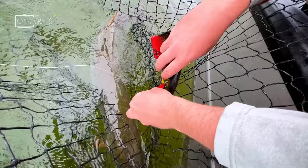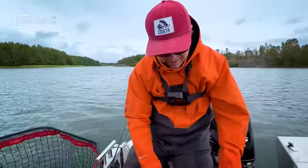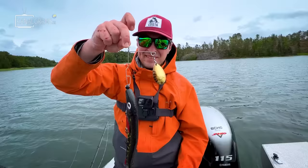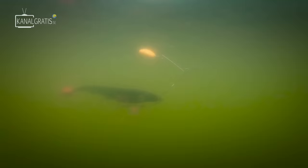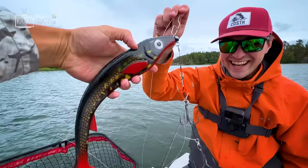Yeah. How do you like my PhotoFish design? Yeah, it's so good. It's literally so good. Oh man, here we had the bait that sealed the deal. Man, I love using spinnerbait rigs in the summer. And big lures. 33 centimeters, 13 inch. And trust me, it ain't too big to get some big fish in the net.